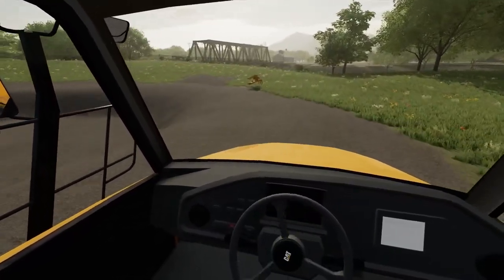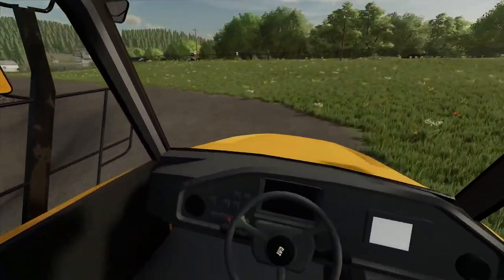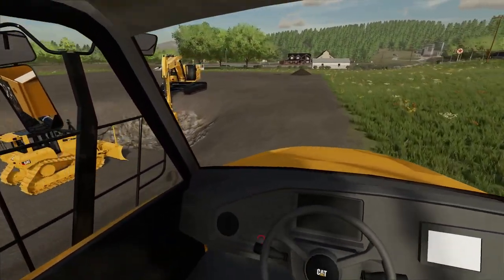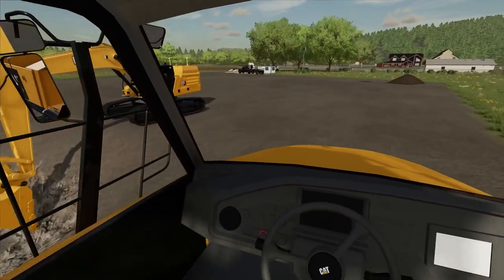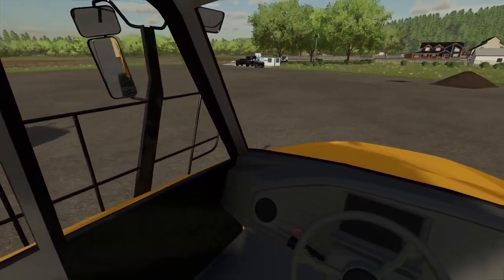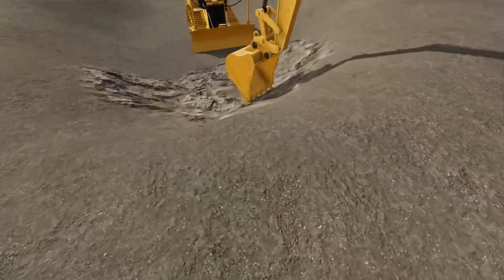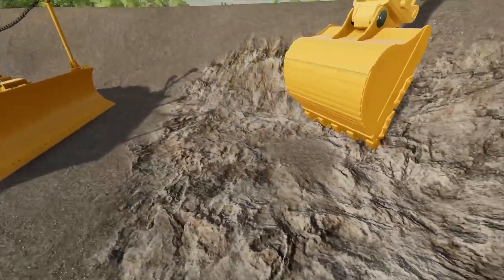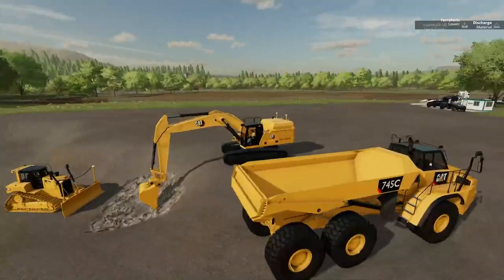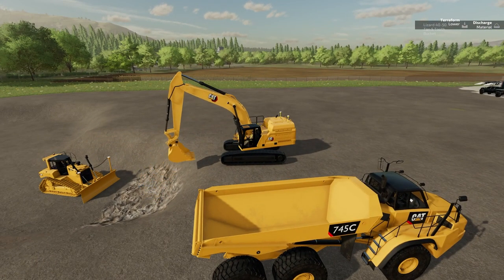Let's check out what we've got done so far. I see this rock. Oh yep, I can see it. Look at that. Oh yeah, that's nasty. We're hitting it for a bit there. I didn't think it was going to be that bad. Yeah, right, okay. Alright, well, I'll park this machine over here.